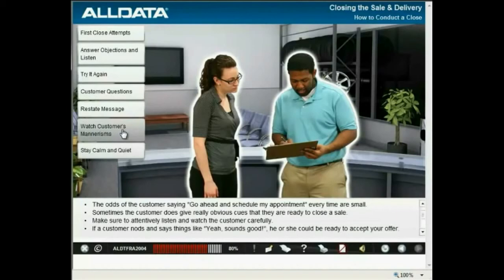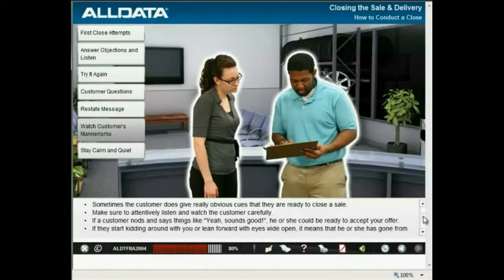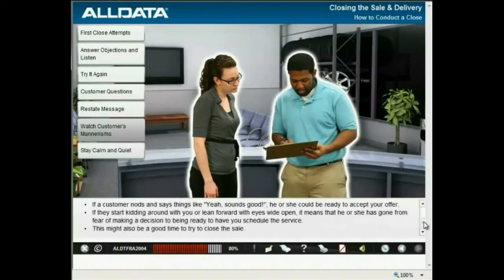Sometimes the customer does give really obvious cues that they are ready to close a sale. Make sure to attentively listen and watch the customer carefully. If a customer nods and says things like, "Yeah, sounds good," he or she could be ready to accept your offer. If they start kidding around with you or lean forward with eyes wide open, it means that he or she has gone from fear of making a decision to being ready to have you schedule the service. This might also be a good time to try to close the sale.